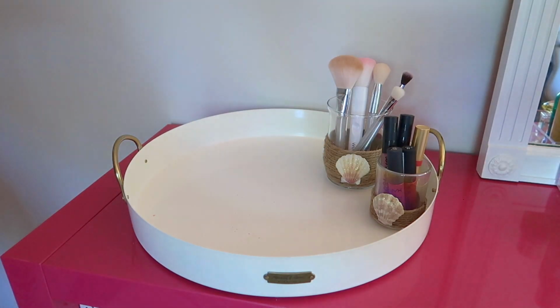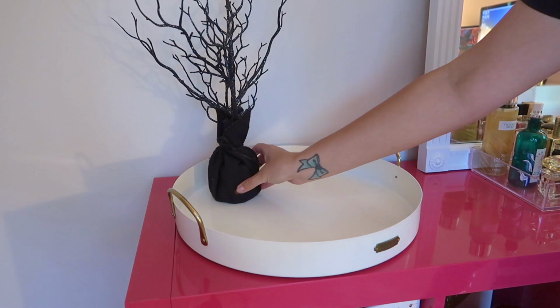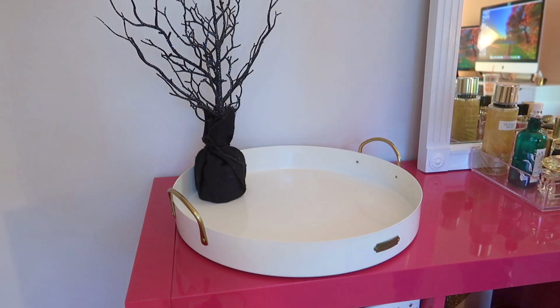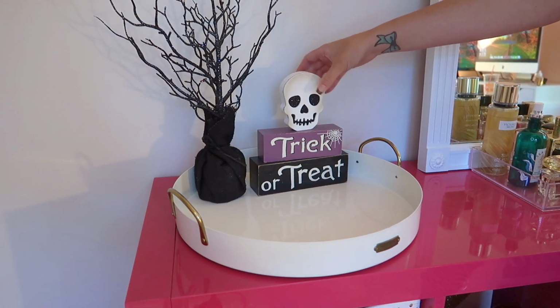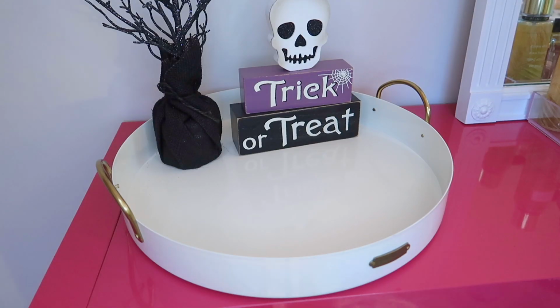First, I'm going to redecorate this little tray here. I still had my summer decor on it, so I'm removing that. And then I'm adding a mix of Halloween spooky decor with practical items that I actually like to keep on the shelf, such as makeup and some jewelry stuff.